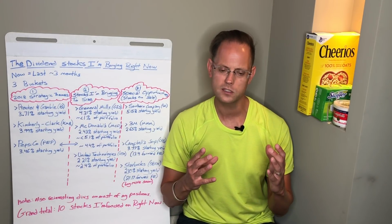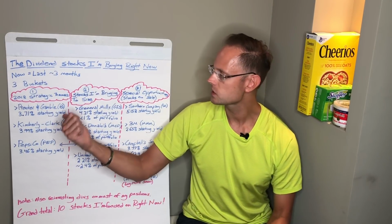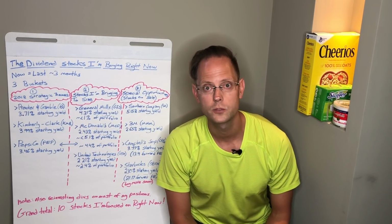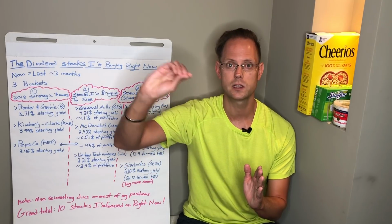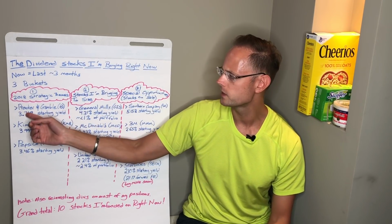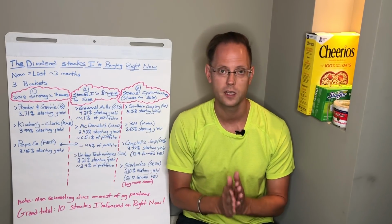But also the bond rates fluctuate, interest rates fluctuate. Dividend stocks like Procter & Gamble, Kimberly-Clark, Pepsi, they have very long-term track records of increasing dividends like clockwork year over year over year. And so it's not even about this 3.71% starting yield on Procter & Gamble or the 3.99% on Kimberly-Clark.